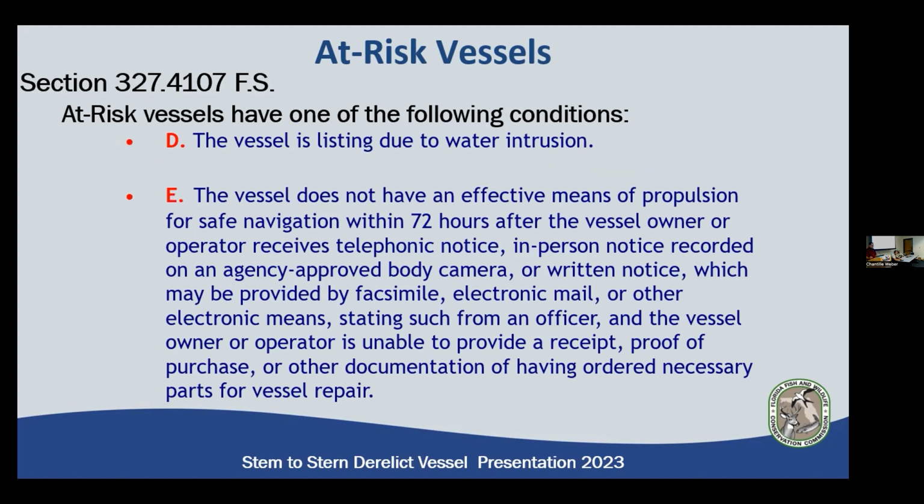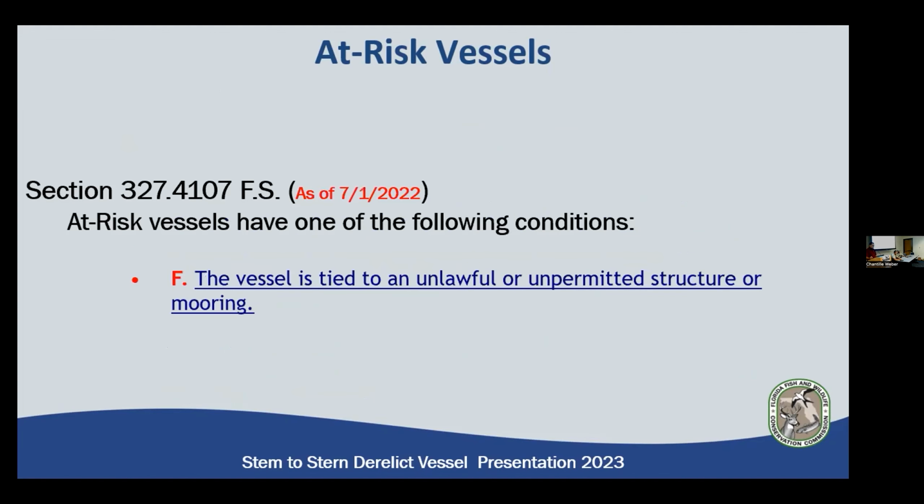The vessel does not have an effective means of propulsion for safe navigation within 72 hours of noticing the owner to take an evaluation to determine whether their vessel does or does not have an effective means of propulsion. If they take that evaluation and fail it, or if they don't take the test, they can be issued this citation. It is a non-criminal infraction. And I'll talk about that test in a second. And then the last one is the vessel is tied to an unpermitted or unlawful structure or mooring.